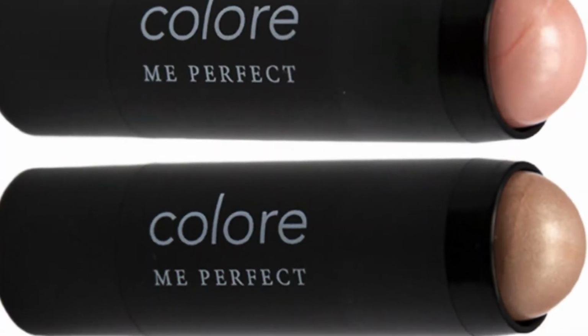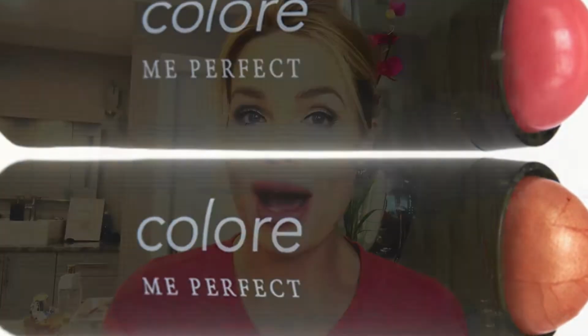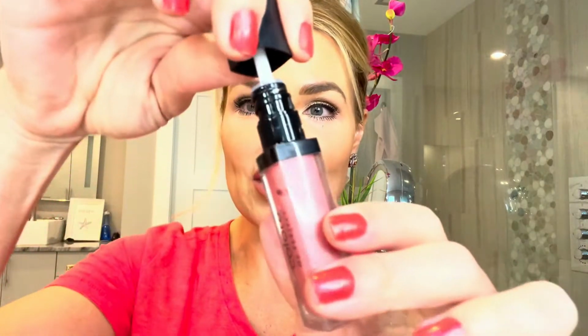They look like this. And highlighting sticks are great, and they're easy to use for people who want to add a little bit of shimmer or pearlescence to their face. So I want to show you how to use those today. And also I'm going to use one of our new vegan glosses, which are super shimmery and sparkly. They're so pretty. So I'm going to show you how to kind of take this everyday look and holiday it up.